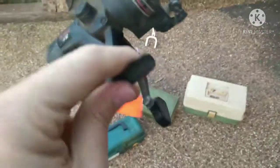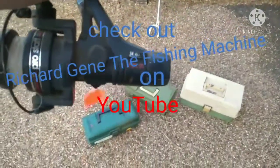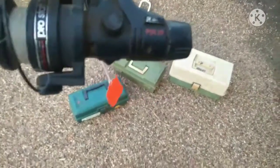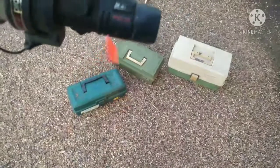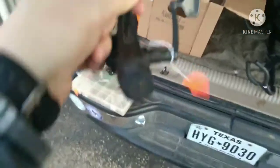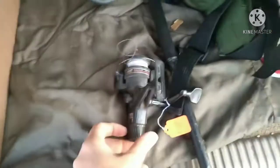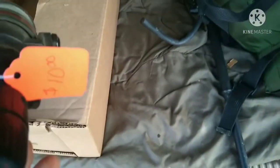But I like to watch Richard Jean, the fishing machine, on YouTube. And he fishes with one of these vintage style reels. You adjust the drag from behind right here. So I saw him adjusting his drag, and he didn't have to grab it from up front to change it while he's holding it. He didn't have to reach, he just twisted. Anyway, it just seemed really cool. So when I saw that, it has $10 on it, but she took $5 a piece for them. So anyway, there we go.